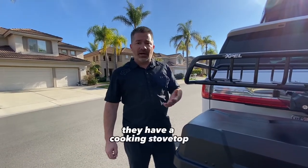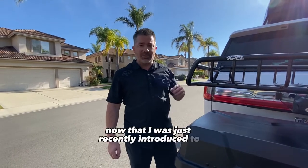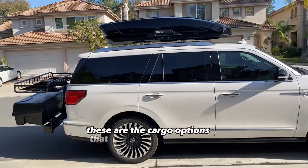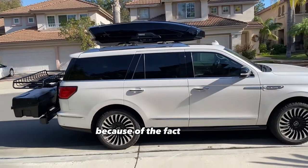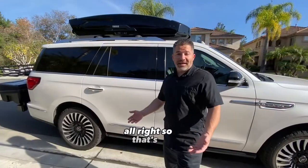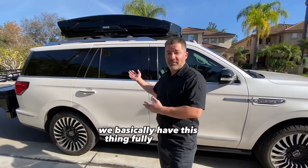They have a cooking stove top now that I was just recently introduced to, and I'll look at that in the future, but for now, these are the cargo options that we elected to go with because we chose the non-extended full-size SUV. All right, so that's it. We basically have this thing fully built out.